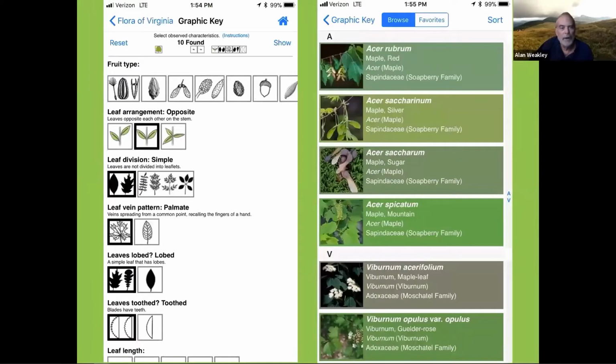So this shows we've chosen a broad-leaved woody plant with opposite leaves. The leaves are simple. The vein pattern is palmate. The leaves are lobed and they're toothed. And after we've made those really quite simple choices, we're down from 3,164 to 10. And the 10 include 4 maples and 6 viburnums. And so we can sort through those and judge what the right choice is.